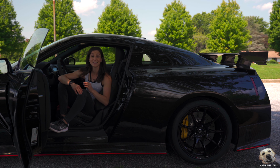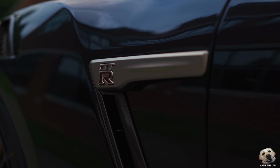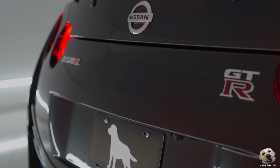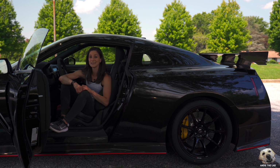So spec-wise, there's a total weight savings of 44 pounds. And while that number may seem insignificant, this is a pure example where specs and numbers don't always add up to the whole sum of the parts. Because the parts in here are not only lighter, but the entire car is more rigid.